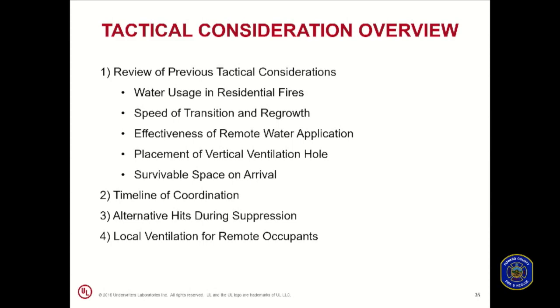So we will jump into the tactical considerations. And tactical considerations, if you haven't heard of them at this point, is really our takeaways or conclusions or summaries from the project that is for the fire service to figure out how to digest. So again, this is the information that comes out of the study that we think would be valuable. It's up to you guys to figure out how it fits in your response model on a given fire with a different type of structure, different weather conditions, so on and so forth.